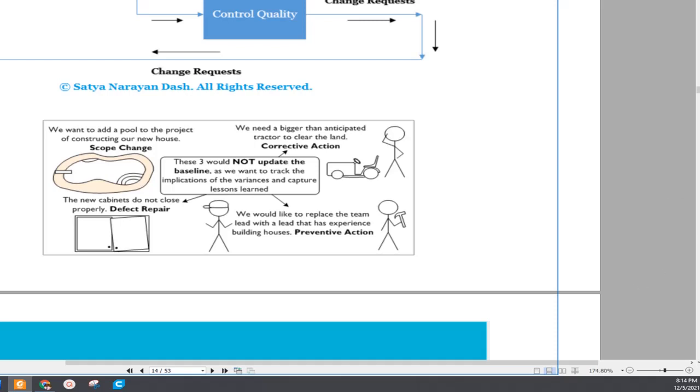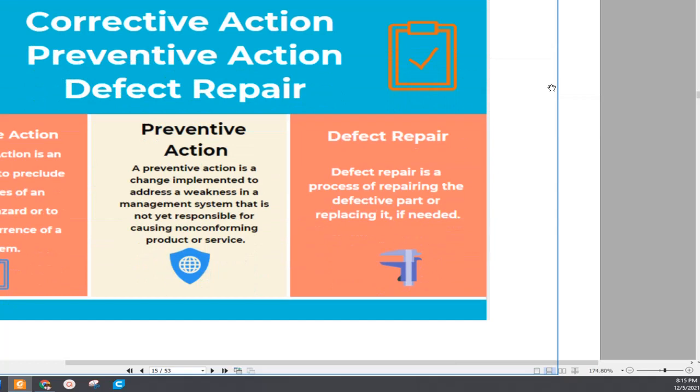Then we would like to replace the team lead with a lead that has experience building houses. This is the preventive action. And if there is any issue with the finished product, then the repair will be defect repair. So again, corrective action deals with the ongoing work. Preventive action is if you are concerned with the work quality. And after the finished product, if there is any issue with it, then it will be defect repair. Okay, again: corrective action, preventive action, defect repair.